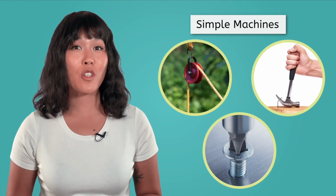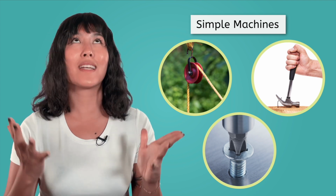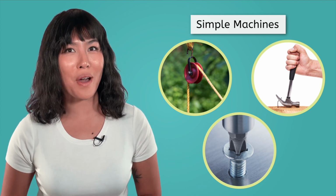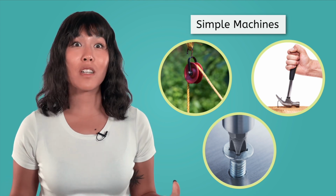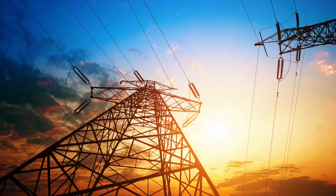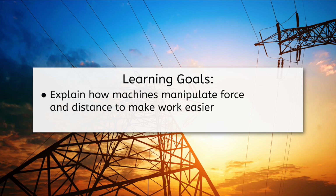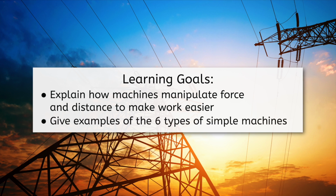Today, we'll delve into the world of simple machines, which are all around us and have the amazing ability to make work easier. Once you know how to leverage their power, work may not seem so exhausting. But before we get started, let's look at our goals for this lesson. By the end, you'll be able to explain how machines manipulate force and distance to make work easier, and give examples of the 6 types of simple machines.